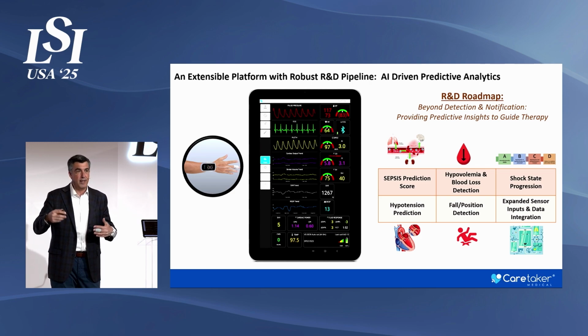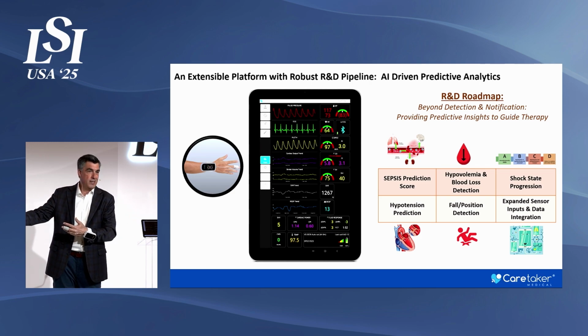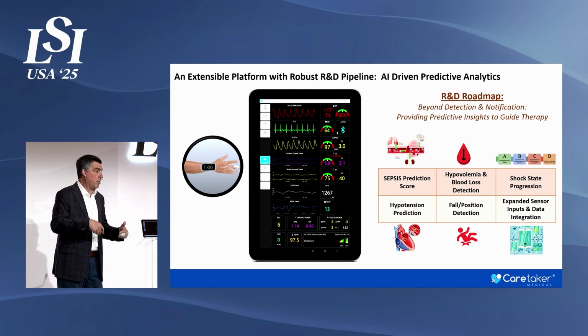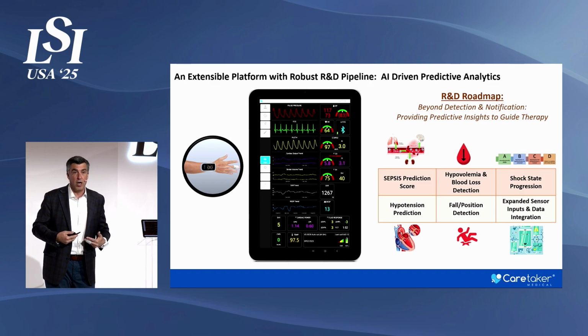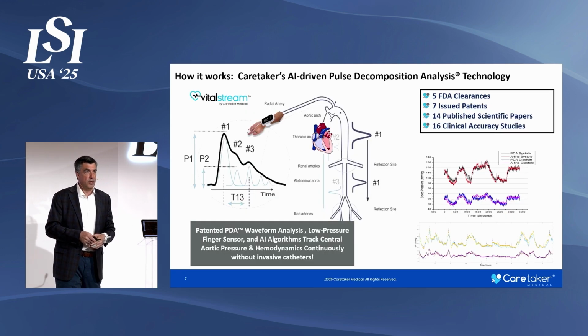We always joke that hypertension, high blood pressure, might kill you 10 years from now. Hypotension, a drop, is going to kill you right now if there's not an intervention. Blood loss and hypovolemia detection, fall detection, and shock state are all roadmap items that we're working hard to launch later this year and next year.